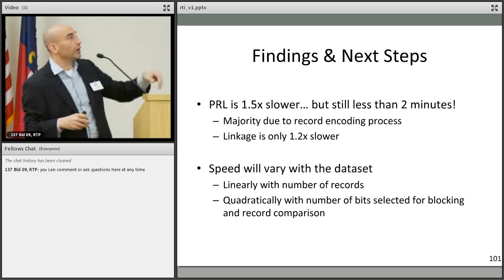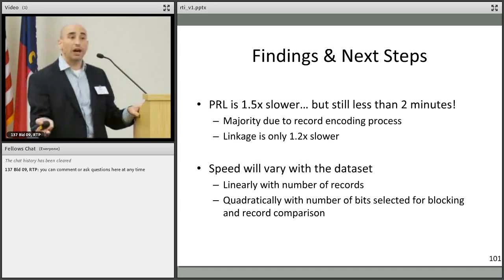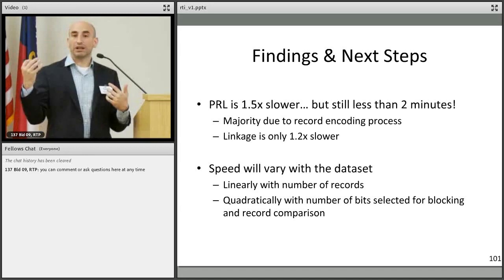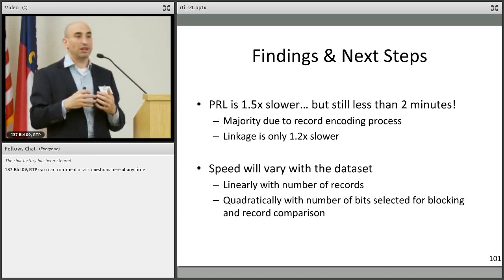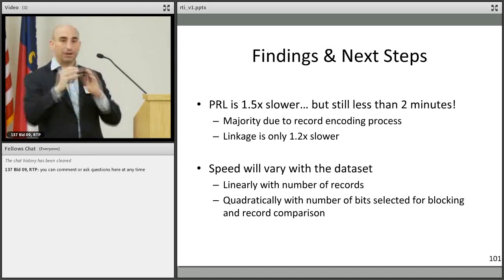And it's quadratic in the number of bits that are selected for blocking and record comparison because these are similarity functions, right? So I'm basically saying I have to see how many things are in common, how many things are not in common, so I have to compare all of that.